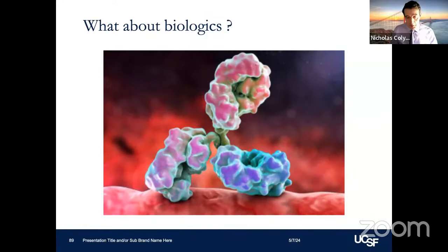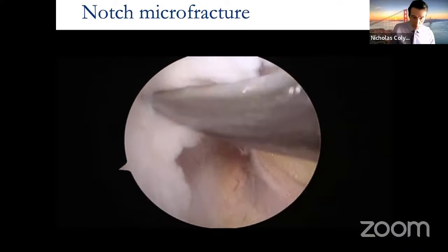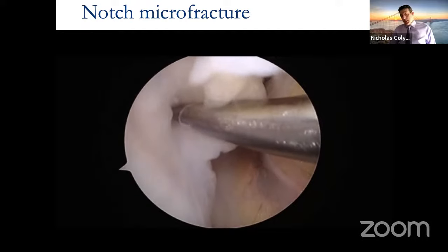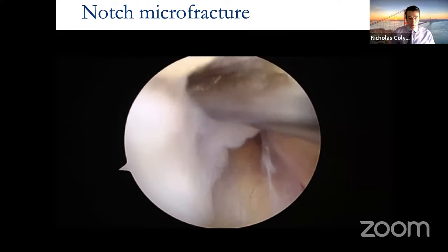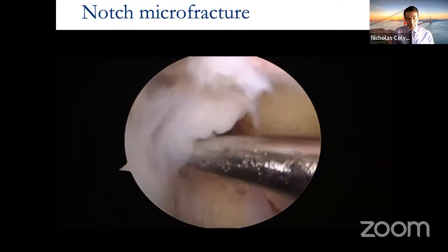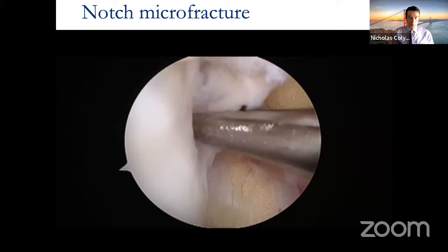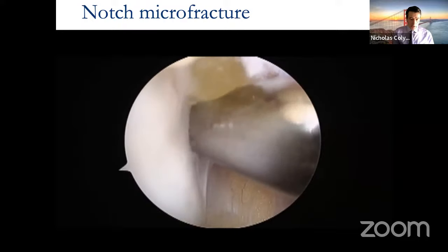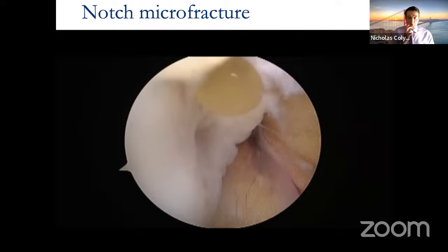Everybody also asks me about biologics. I think this is very important. At this stage, every single meniscus repair gets microfracture at the notch. I think fibrin clot and PRP also have a valuable place. I don't use them in every case. Sometimes I use a combination of things. Sometimes patients will ask me specifically to use one or the other. I think you have to use something.